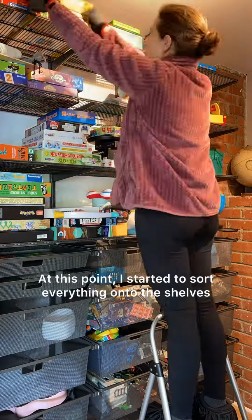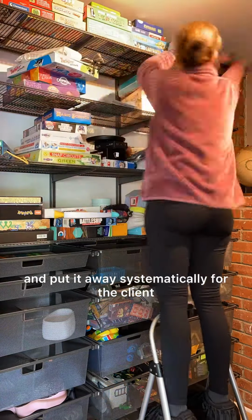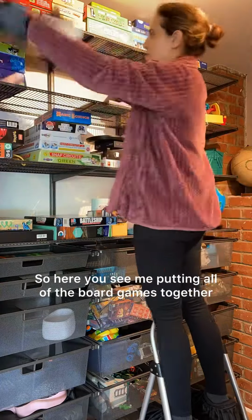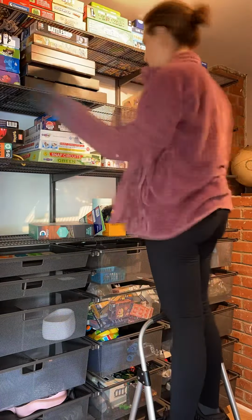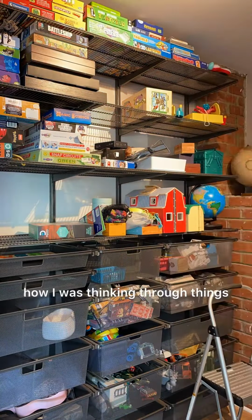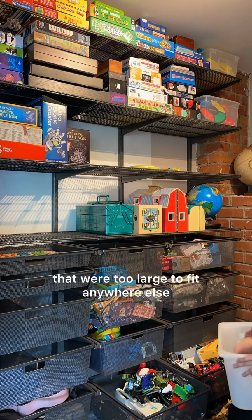At this point, I started to sort everything onto the shelves and put it away systematically for the client. So here you see me putting all of the board games together. I created a different shelf section for all of the activity kits as well. So that's kind of how I was thinking through things. And then I made a section also for some of the toys that were too large to fit anywhere else.